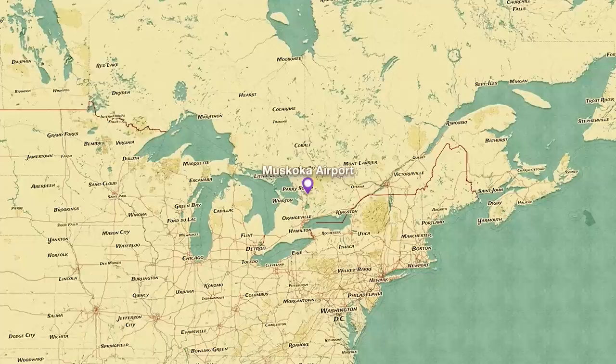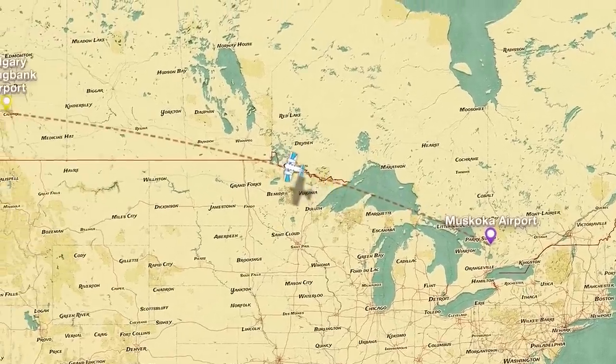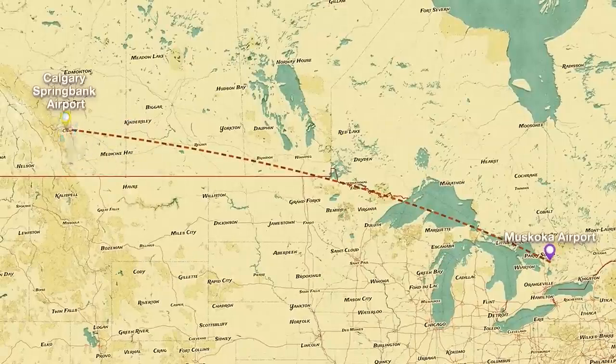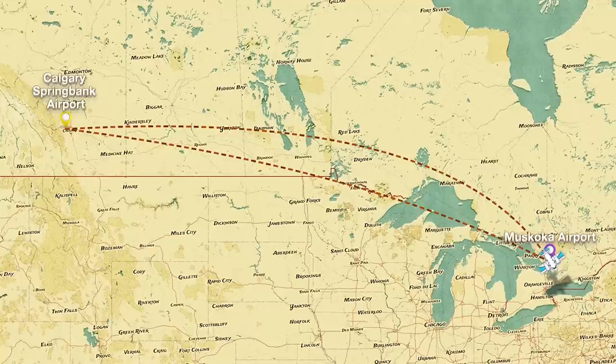Fortunately, we were delivering the one particular airplane to Calgary Springbank and bringing the owner's other airplane back to Muskoka. It was just about ready for annual inspection, and then I was going to sell the airplane for them. But there's more to that story.